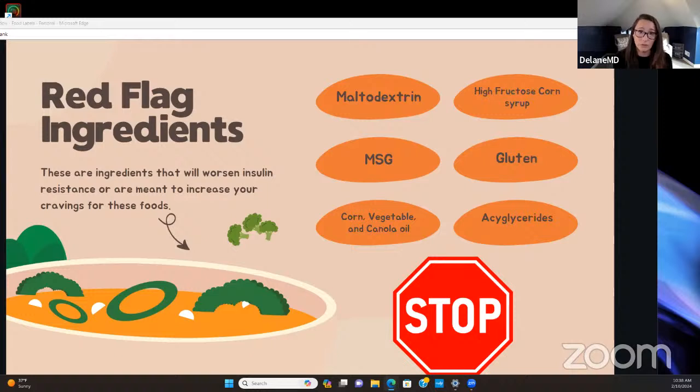If you're looking for an oil to cook with, olive oil is going to be the best, it's got the most evidence that it's good for you. Okay. So if you're sauteing food, or using it to keep maybe your meat from sticking to the pan, all of those things, olive oil is going to be your friend.